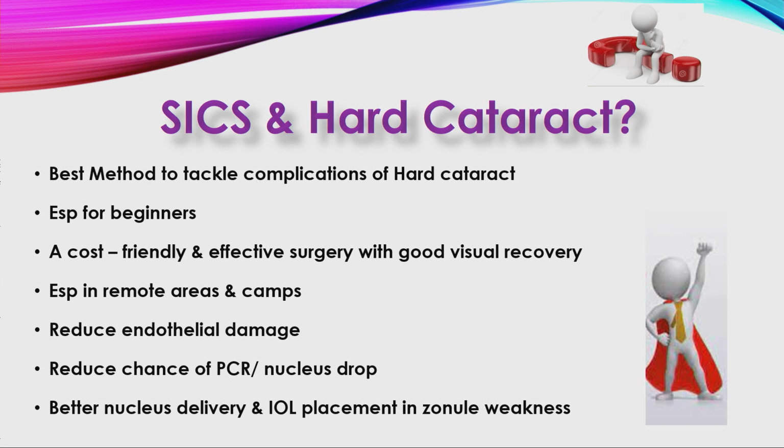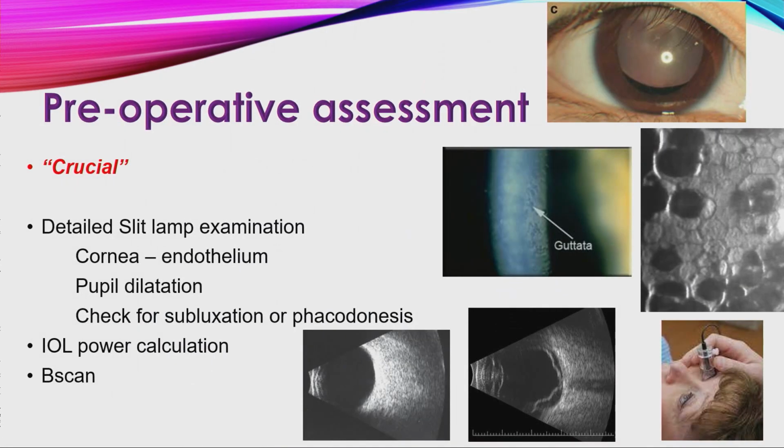There is reduced endothelial damage if you make a large tunnel, reduced chance of PCR or nucleus drop, and better nucleus delivery and IOL placement even in case of zonular weakness. Pre-op assessment is crucial in all cases of hard cataract. Why? Because hard cataracts are usually associated with reduced endothelial cell count, poor pupillary dilatation, and subluxation of the lens.